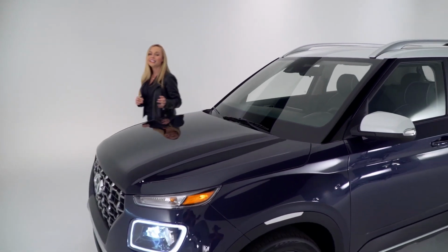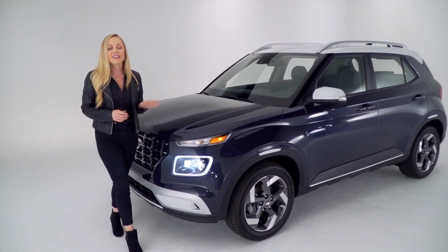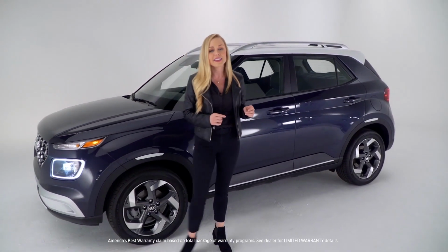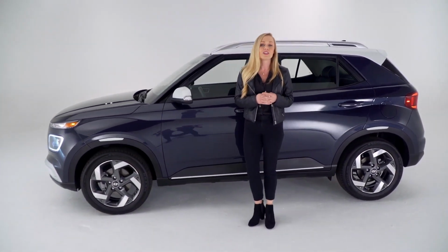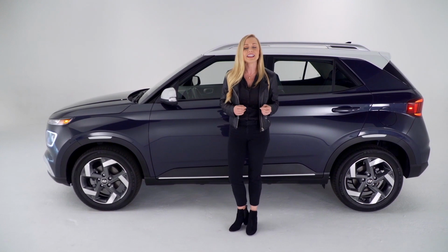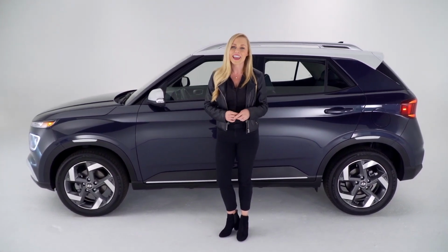And since this is a Hyundai, you know that you're getting a very durable, high-quality vehicle. The Venue is backed by America's best warranty of 10-year, 100,000-mile powertrain, 5-year, 60,000-mile limited new vehicle warranty. So when you're running about town, tackling items on your to-do list, you know that the 2020 Venue is going to give you the agility, the safety, and the tech to get everything done with confidence and style.